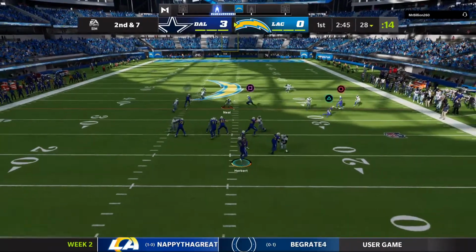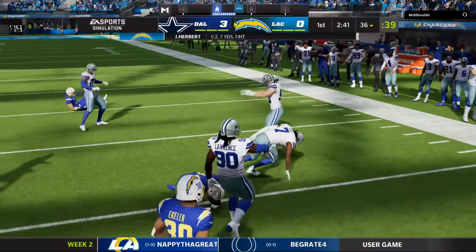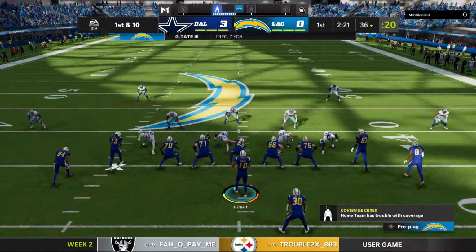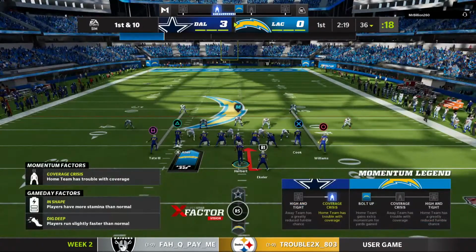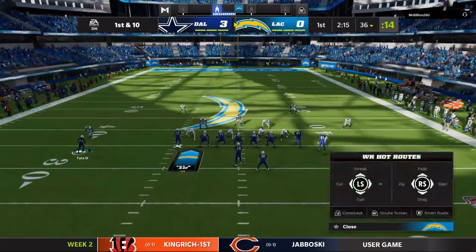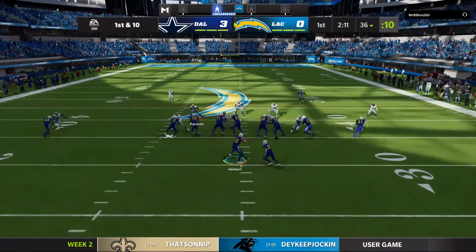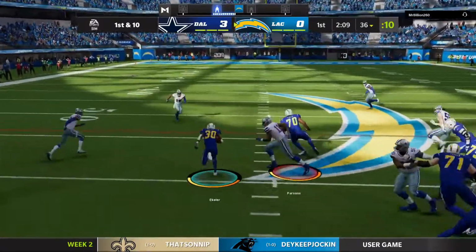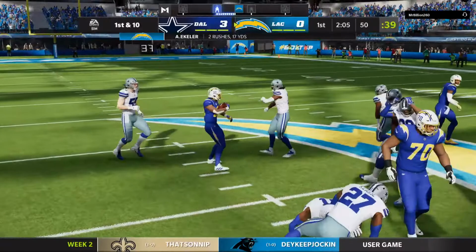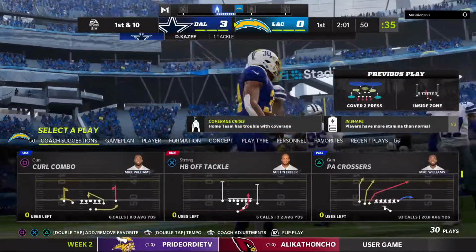Here's Herbert. Caught right side, Tate. 7 yards there and a first down. 1st and 10 at the 36-yard line. Herbert will give this one to Ekeler, and he'll be stopped right at midfield. 14 yards is the pickup there and a Charger first down.